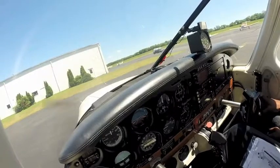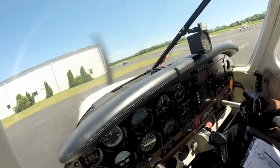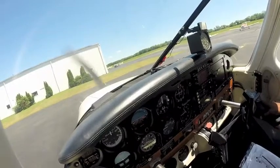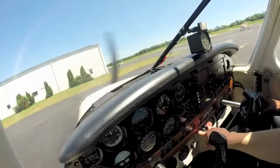And then we'll taxi all the way down to runway 2 via Alpha and do our run-up in the run-up area down here. Okay, so we're going to turn which way on Alpha? We're going to turn right on Alpha. I like it. All right.